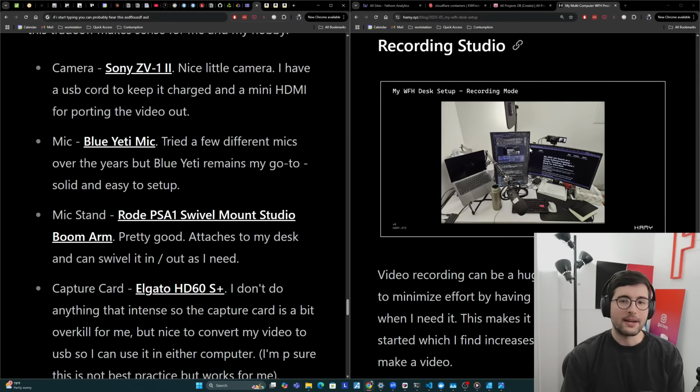So I just went for a smaller camera, and I basically have a USB-C cord, which is this top one, which is permanently plugged in so that it always has power whenever I want it. And then I have a mini HDMI coming out that comes down to a capture card right here, which is what is actually turning this video into a digital signal so that I can put it into my KVM switch so that any of the computers can use it.